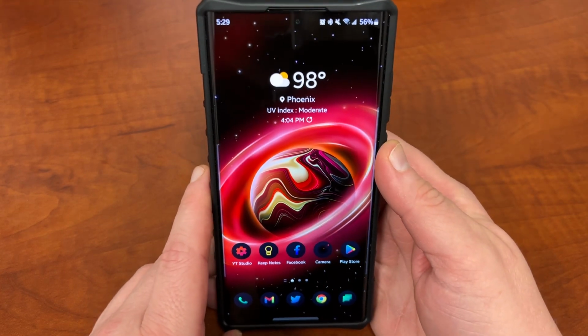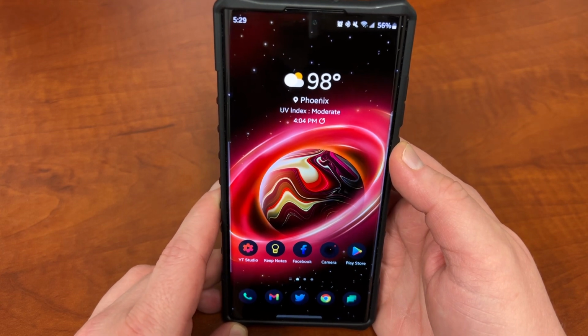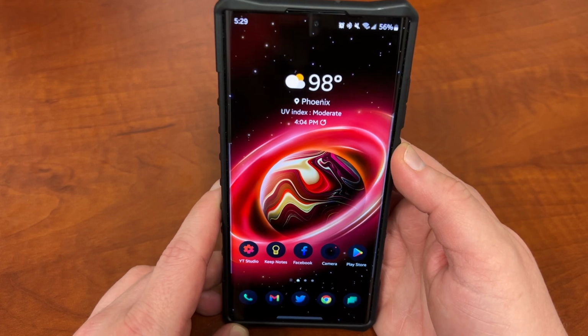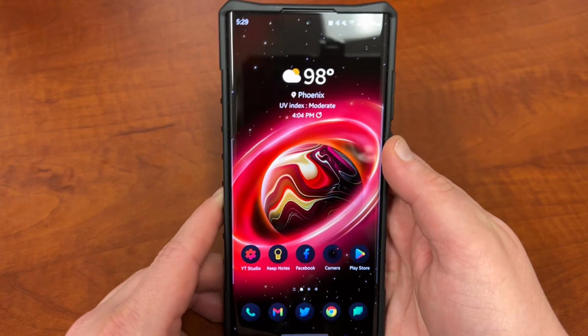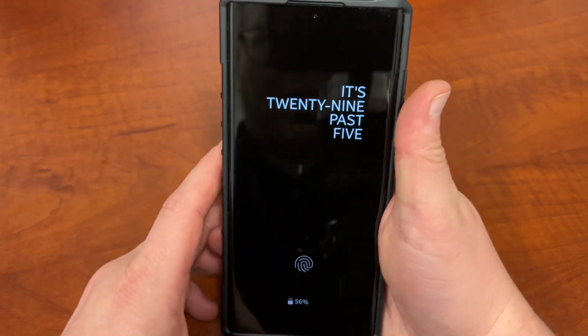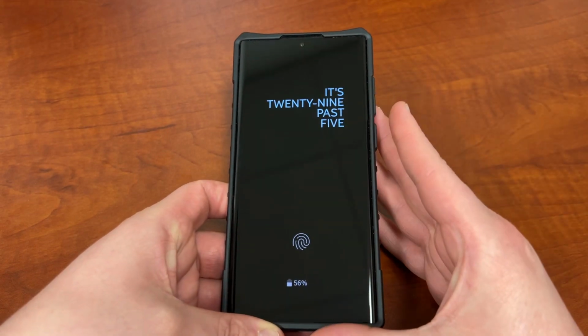So I saw a lot of people in the comments of yesterday's video talking about the fact that they were thinking of upgrading to the iPhone 14 Pro Max. I mean, I'm a Samsung guy, so obviously I'm biased, but let me talk about some reasons why I think it's not a great idea. So let's go through the new features that are the most impressive or the most hyped by Apple about the iPhone 14 Pro Max. One of them is the always-on display.